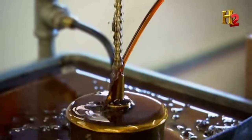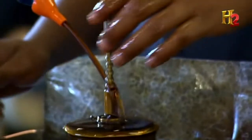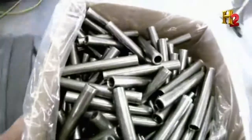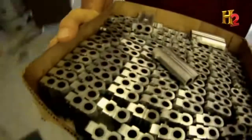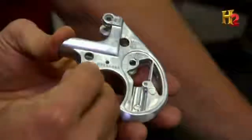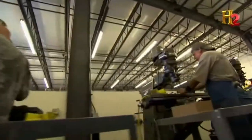Today, every Cobra Derringer features a rifled barrel insert with a tighter fit. Once the rifling is complete, the barrel insert is cast into the barrel. Now we've got a raw Derringer barrel. She's going to get mated up with her frame. They're going to travel through the system and turn into a firearm.